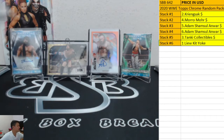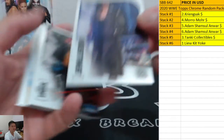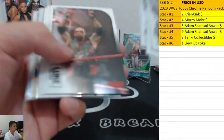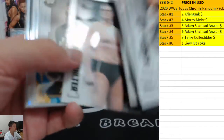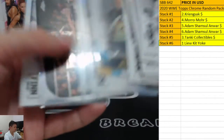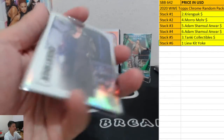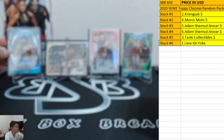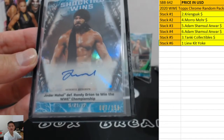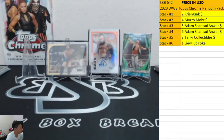Appreciate that. Alright, stack number one. Crinsack. Got tons of nice base cards. Got a nice Undertaker. Nice Undertaker. And then, got a Becky Lynch as well, very nice. Then some, we'll call it that, legends, and among all, Undertaker, definitely the nicer one. Refractor, and you also have a Jinder Mahal, Shocking Wins, 7 of 199 auto. This one goes to Crinsack, stack number one.